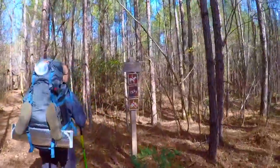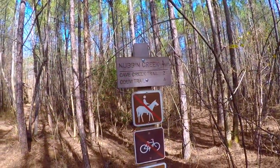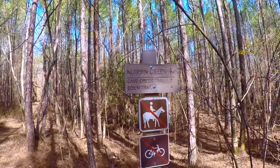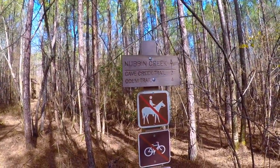Alright guys, now we're back on the right trail. It's 2 miles to the Cave Creek Trail. So we're hitting Nubbin Creek. That's where we either go right or left, going up to the Cave Creek, and then Odom Trail, 4 miles.